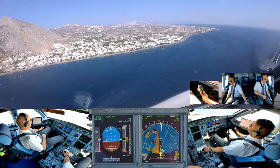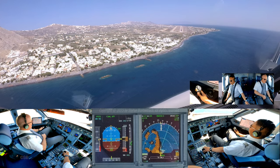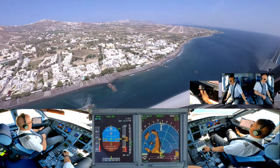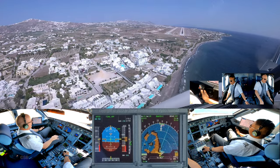Superior 26 from Santorini, QNH 1011. So, we're on the ground, departure to Cagliari. Cockpit, wind at the airport, 340 degrees, 15 knots, report airport. Cockpit, next airport, 326. 300.